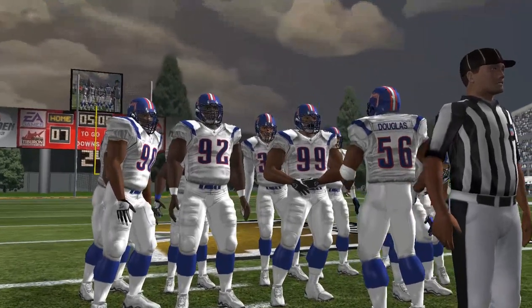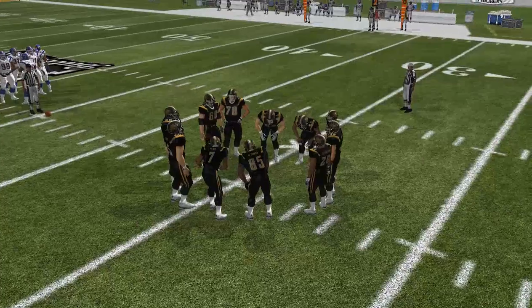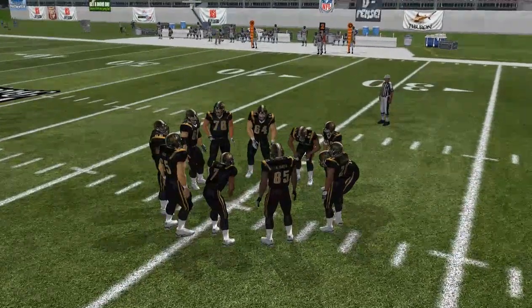Teams have switched sides and will start in the second quarter. The teams are ready for the second quarter.